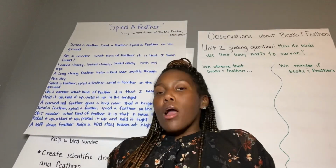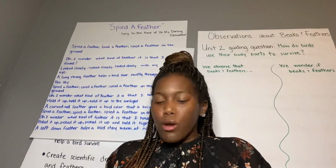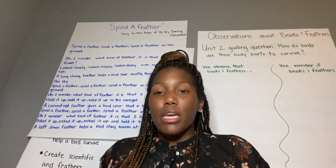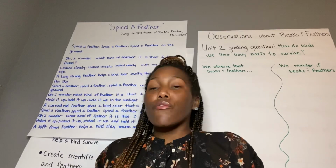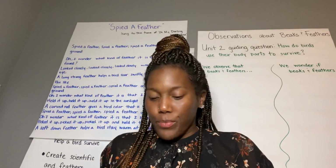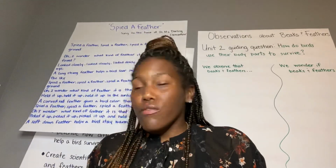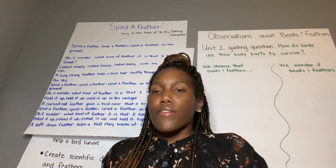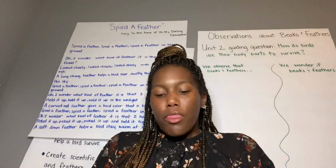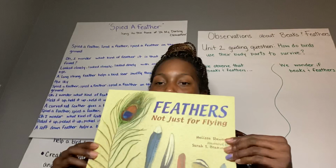Now, from our past unit, we learned that researchers gather evidence from the text. And another word for a research text is source. A source is something that we use to get information to answer a research question. So, our book for today is our source. Today we're going to read aloud parts of a news source so we can answer the research question, how do birds use their feathers to survive? Our learning target is I can determine the main idea of the text Feathers, Not Just for Flying. That's our source for today.